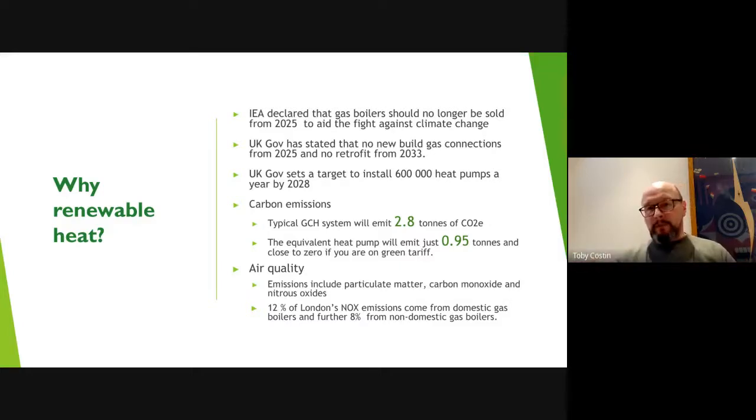We know that UK government set a target to install 600,000 heat pumps a year by 2028, which is incredibly ambitious, and maybe there isn't the framework to support that. And we'll discuss a little bit of that as well in this. So it's going to give you a broad view.